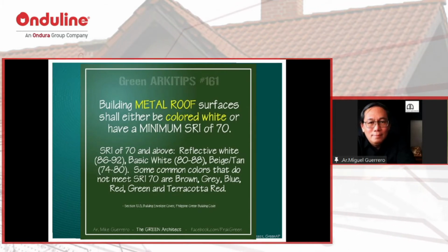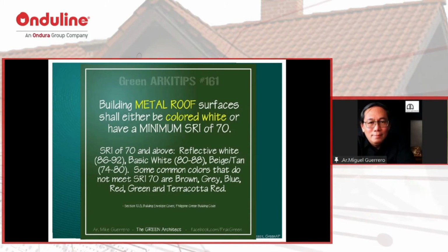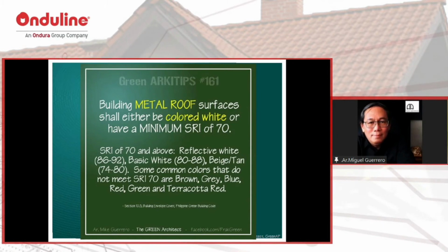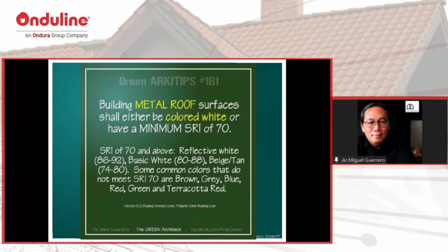So SRI of 70 and above: reflective white, 86 to 92; basic white, 80 to 88; beige and tan, 74 to 80. Now, other colors do not meet SRI 70, and they are brown, gray, blue, red, green, and terracotta red. Okay? That's if you want to conform with the Philippine Green Building Code.